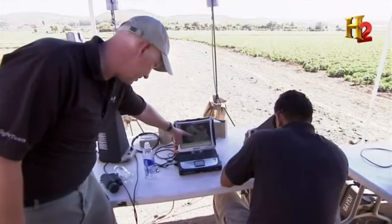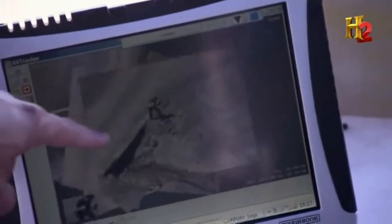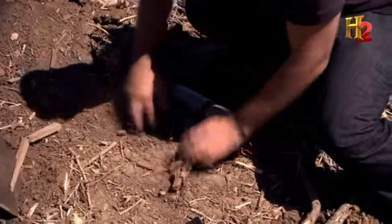And we can clearly see he has a weapon on the ground. He has a shovel in his hand, and he appears to be digging a hole. We've gotten really good feedback from the field where soldiers have been able to get intelligence just like this.